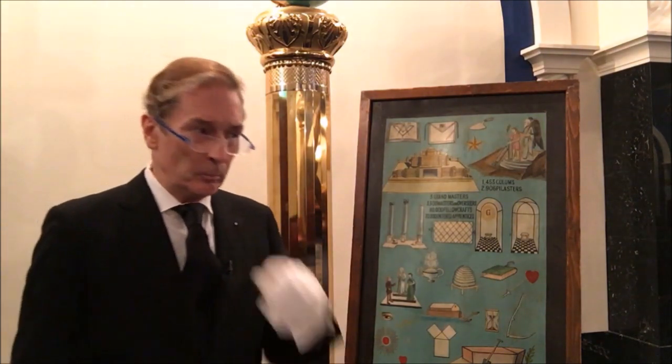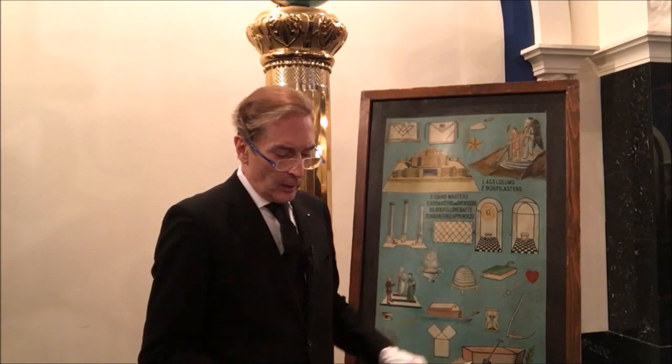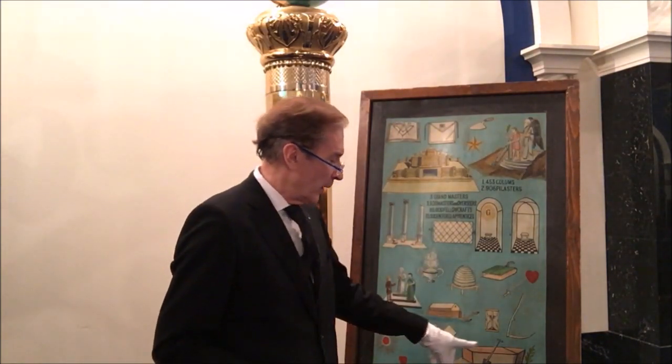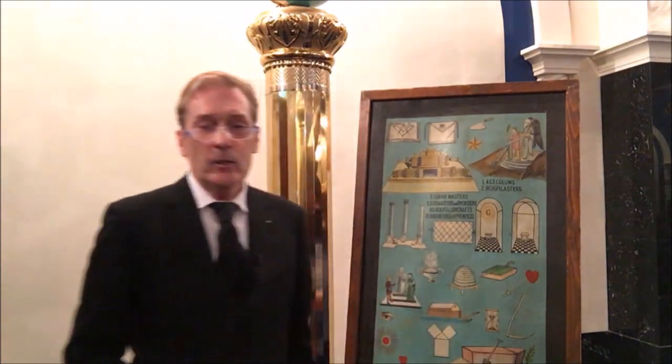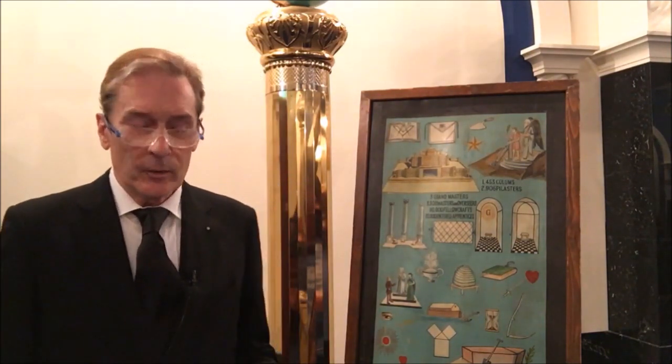Notice also how the lecture is divided after the scythe by 3 raps, leaving the last 4 emblems, the coffin, spade, common gavel, and sprig of acacia, for the worshipful master to explain. And of these 4, only the sprig of acacia has a moral lesson attached to it.